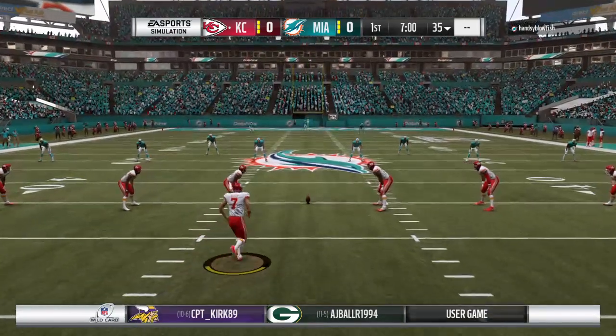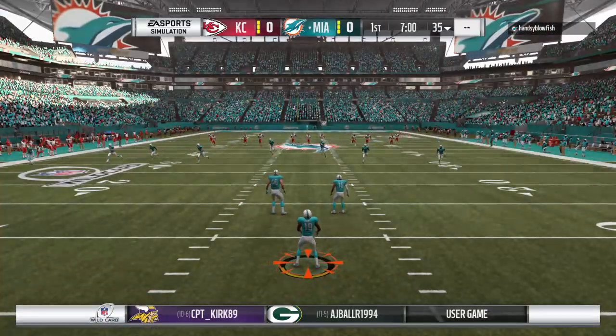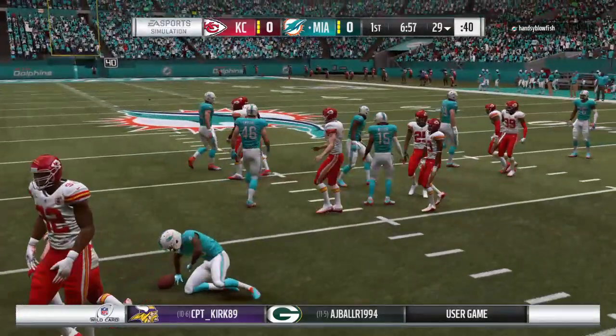What twists and turns will January have in store for us? The NFL playoffs are officially underway. Jakeem Grant now to return. And it's a pretty good return here as he'll get it.